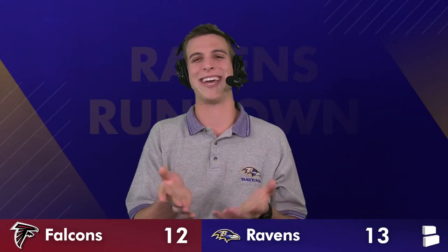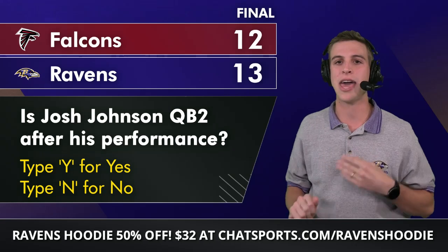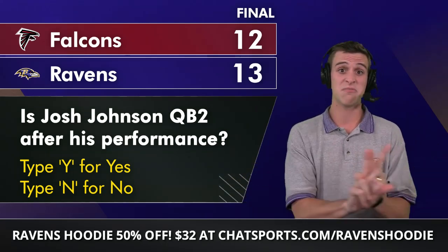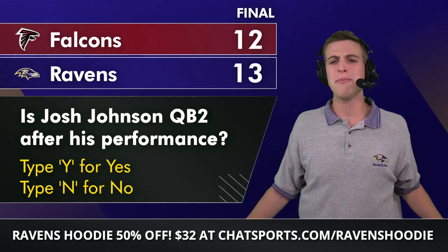So what do you guys think? Is Josh Johnson QB2 after his performance? I don't want to put the cart in front of the horse. I don't want to say, okay, we're good at quarterback because he played so well, because he did have that game 6 days ago. And there might be better options in free agency for a backup quarterback. But you let me know.